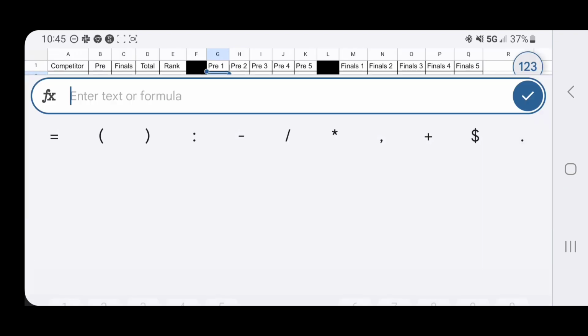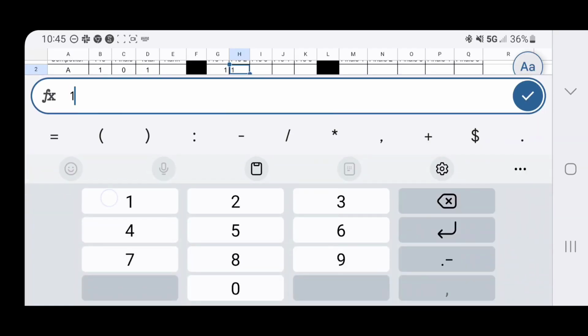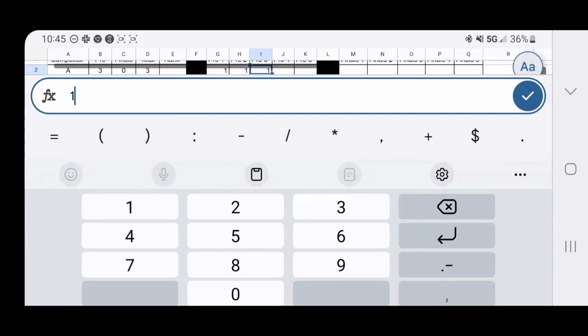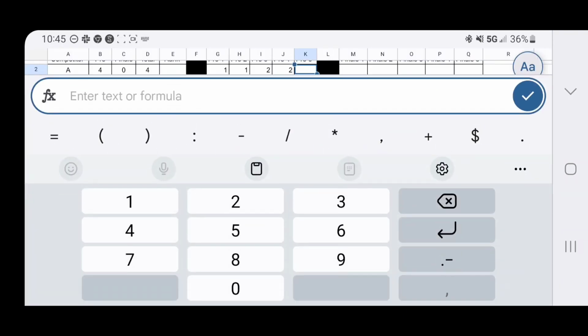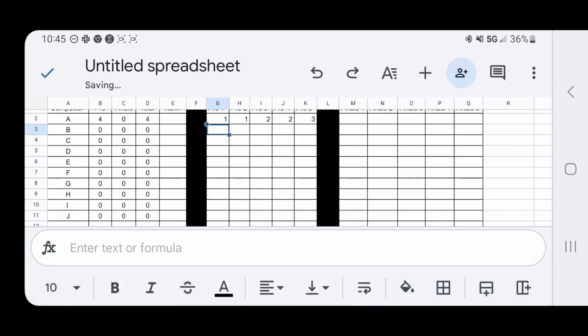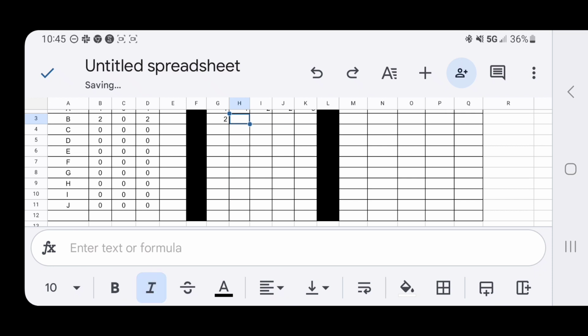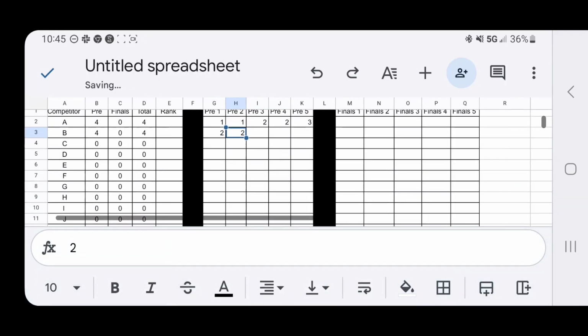So let's say in prejudging, this person, and we're only going to talk about just one part of the scorecard. It doesn't really matter. I'm not going to do it for the entire scorecard. Let's say this person got 2 1s, 2 2s, and a 3. Like, one judge just straight up did not really love this person. That judge that gave the first person first place gave this person second place.